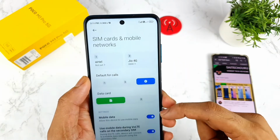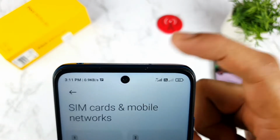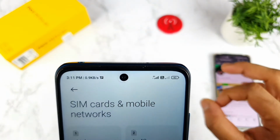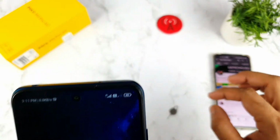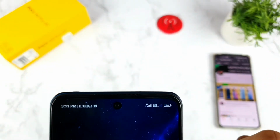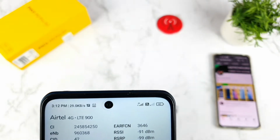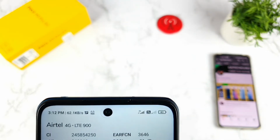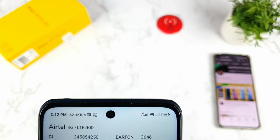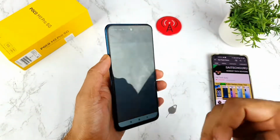Now in the Airtel SIM, as you can clearly see, there is no 4G plus aggregation which I can see on the top of the notification. You can only see 4G, there is nothing like 4G plus. But let's see by opening the NetMonster application whether it will be able to detect or not. Right now, as you can see, friends, you can only see LTE 900. You don't get any kind of plus symbol. Only LTE 900. Let me open the RX Monitor application as well.